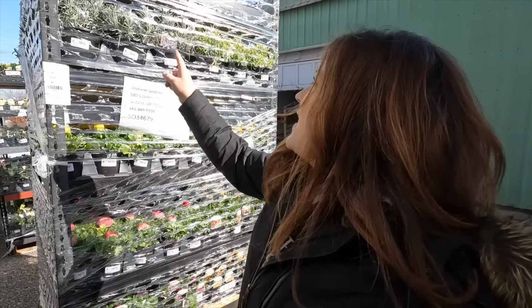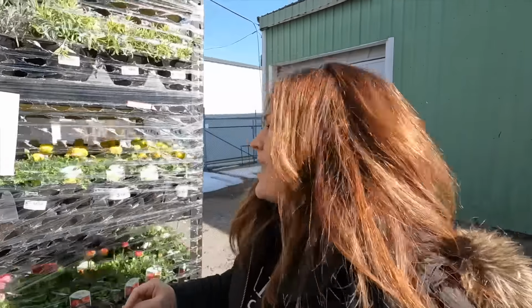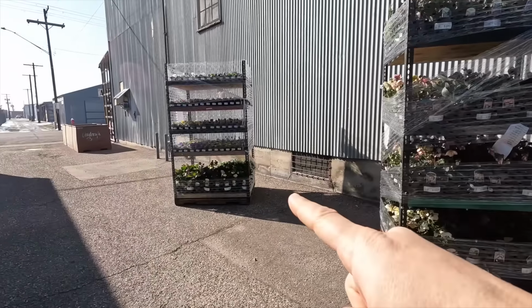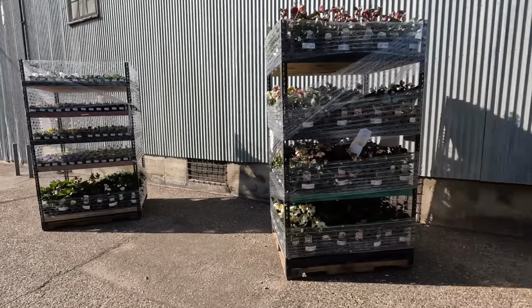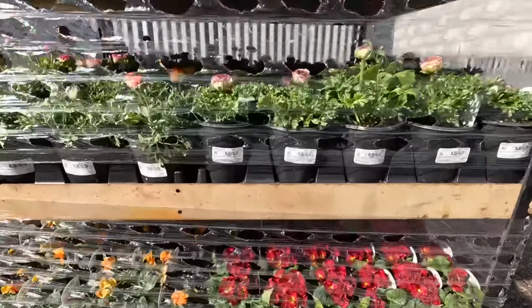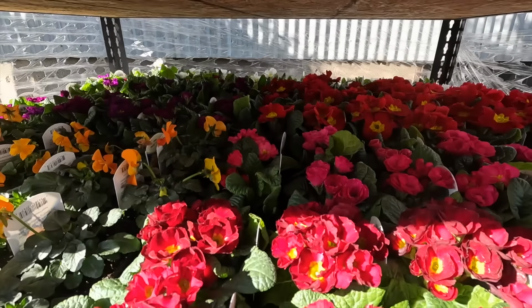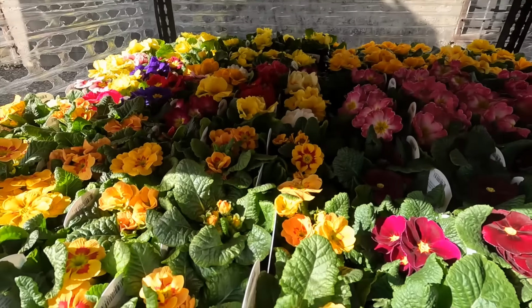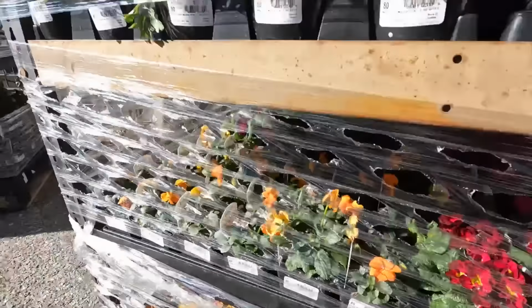1, 2, 3, 4, 5, 6 layers, I think, on each one of these pallets. 5 or 6. There's 5 there, 6, 4, 5. Let's get all of these unpacked and then we'll do a little tour. But oh my gosh, real quick. Oh, look, you guys. Oh my goodness, I am in so much trouble.